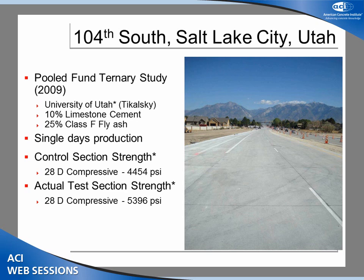Since this time, this last fall, this section was cored. The DOT went out and cored the section, both the test section and the control section. They broke the cores and found that the strengths were very similar over the years. And they looked at the amount of chloride and its depth of penetration and found that there was less penetration with the Portland limestone cement. So this is continually monitored through the pooled fund study and performing well.